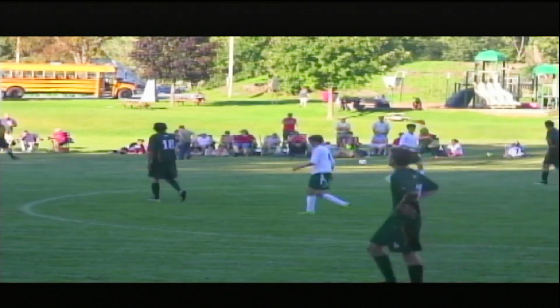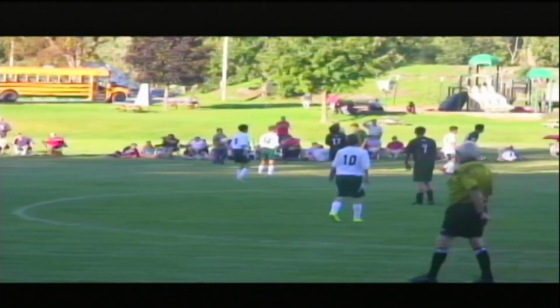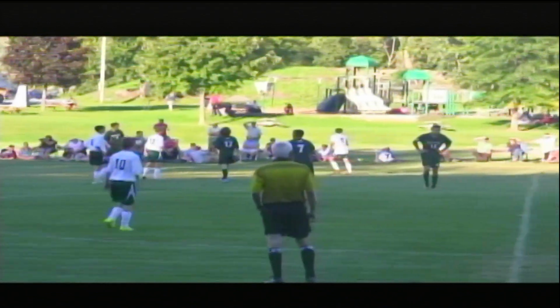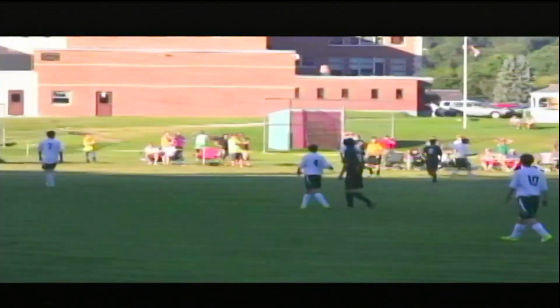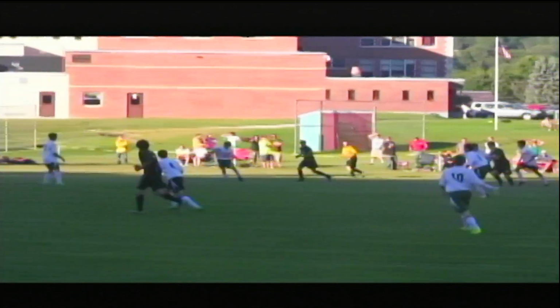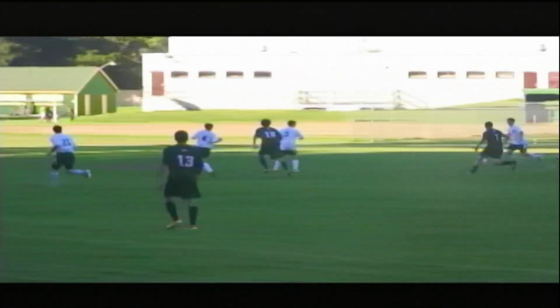So Green Mountain has earned the throw-in. Good communication out of Green Mountain. It seems like everybody on the field wants the ball for them. They do a nice job of talking and supporting one another. West Rutland has gone quiet, and they go.